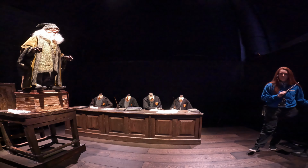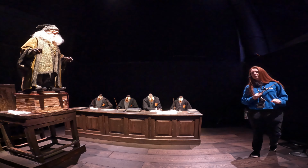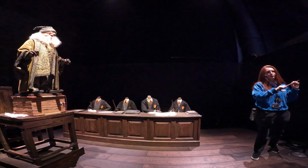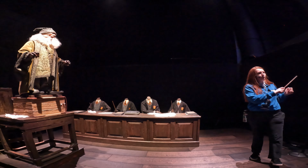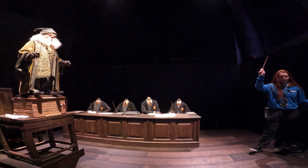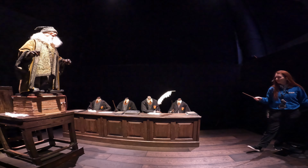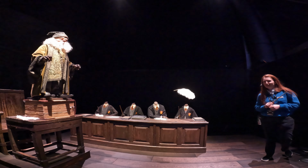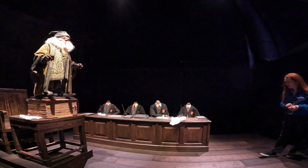So it looks like something's happening, but it's not that powerful. So we've got to do a big, nice, loud cheer. A big, loud shout, nice and loud, from all our participants. 1, 2, 3. Wingardium Leviosa. Beautiful. Some lovely magic there that we have caused our feather to fly up into the air and back down.